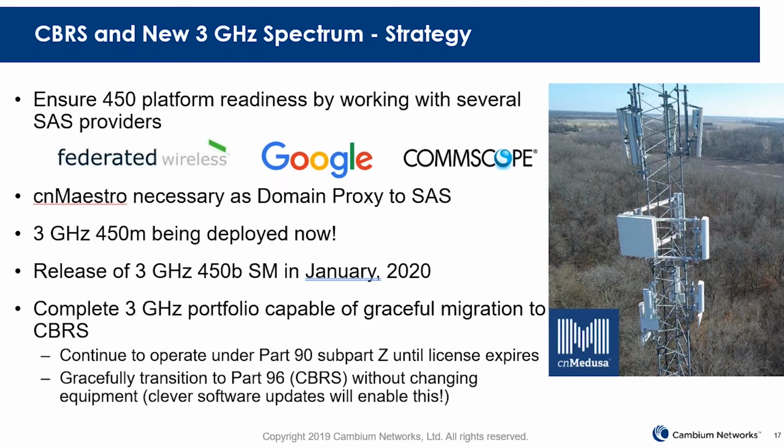We will utilize cnMaestro, our management system, as the messaging back and forth between the SAS and the radio equipment themselves. That's known as a domain proxy, but cnMaestro is the front end tool that we use to make that communication path.